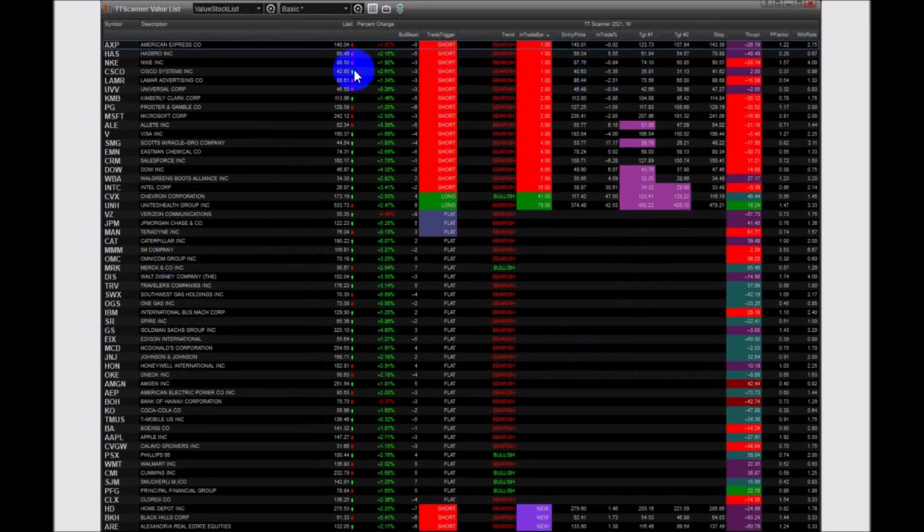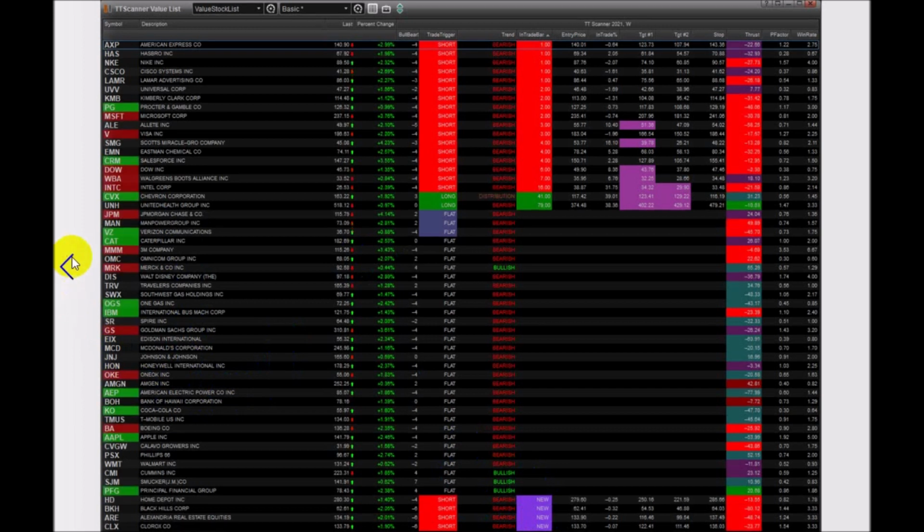Now, I tried to make this a little bit bigger because I've got a lot of symbols on here, and I may end up condensing this down, getting rid of a couple symbols to make it bigger for everyone. But we have a number of new triggers here. If we go back to Monday's data, you see we have a new trigger here in HD. We have a new trigger here in BKH, ARE, and CLX. All of them were under a little bit of pressure as of Monday.